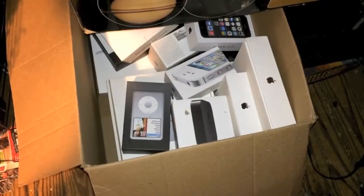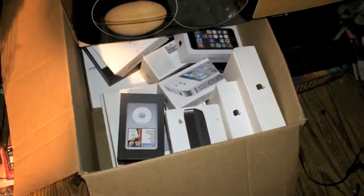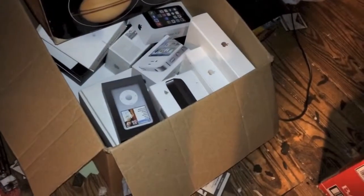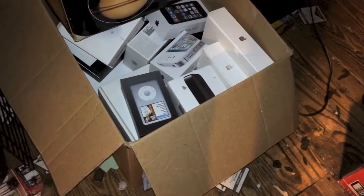And here's the box of Apple stuff. This is, I believe, all of our Apple boxes except for the Mac Mini and the iMac, which is over there. So I think that's a pretty respectable sampling of Apple products.